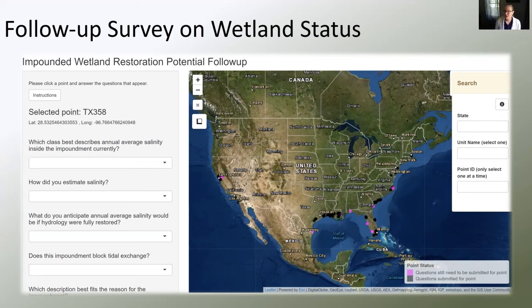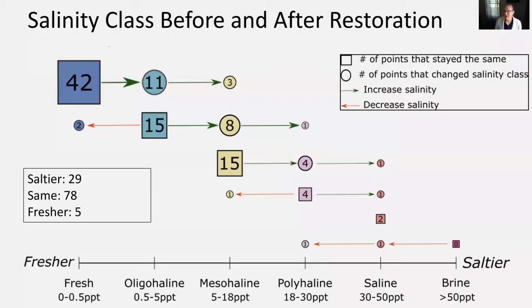And the reason we did this follow-on survey is many of the climate benefits of hydraulic restoration are linked to that methane cycle, which typically decreases with increasing salinity, as well as that connection to the ocean. And so our responses from that follow-up expert elicitation gave us some more information to look at what are those impounded wetlands and what could they potentially be.